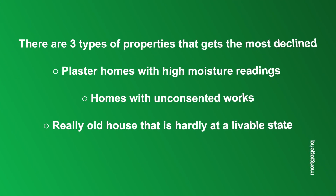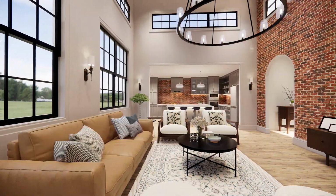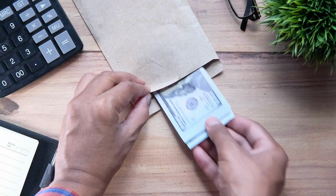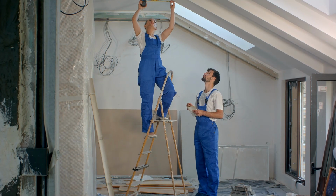The third type of houses are really old ones that are not in a livable state. There are several reasons why they're less desirable to the bank. Firstly is to do with liquidity because again, it's not going to sell as quickly as a nice renovated house because there's a lot more first home buyers. Second, clients tend to settle these deals on a minimal deposit, so they might not have enough money on hand to actually restore that property. And third, they just worry about structural issues.